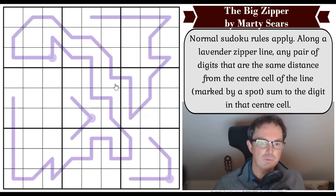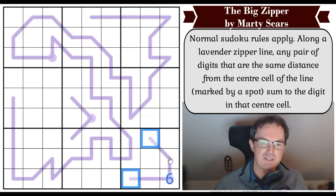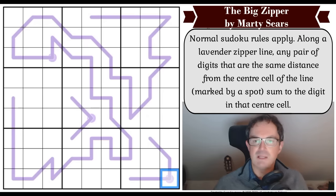This is this new rule, the zipper line, where if we look at this square, the way it works is that that digit, let's say it was a 6, these two digits have to add up to 6. And these two digits have to add up to 6. So if you go an equal distance from the center, the two digits on either side of the line have to add up to the digit in the middle of the line. So it's a really simple rule, but it has led to some breathtaking puzzles with beautiful logic. And I've no doubt that Marty's puzzle will be right up there.